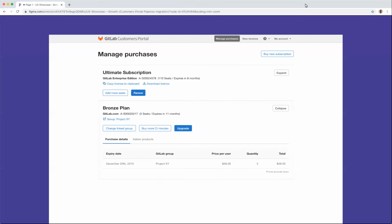And this is some of the reworkings and just some high-level thinking here. Again, the page titles, the lifting up of the product name, and then placing the metadata underneath the product name, and data that wasn't previously available. So the seat count and when it expires in easier terms. And a better way of segmenting your purchase for a subscription or a license with add-on products.